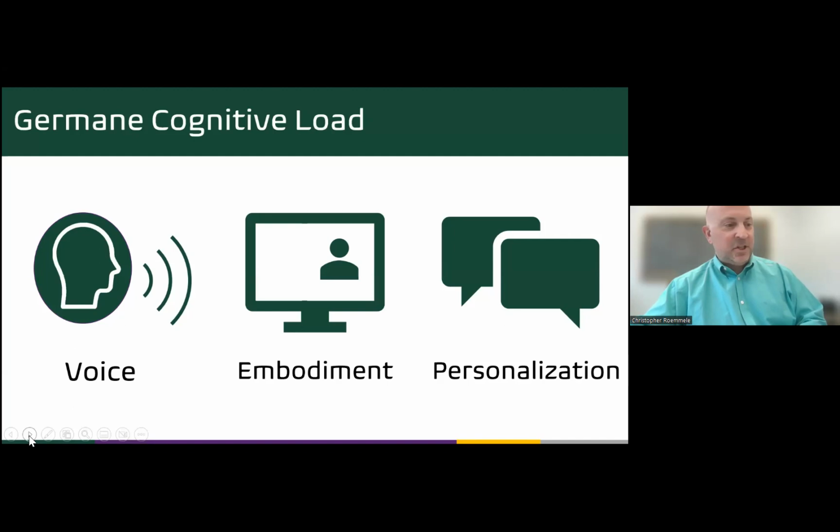And the personalization, again, the conversational, colloquial talking style. I was a middle school and high school classroom teacher for 15 years. So relating it in a conversational style rather than a very technical, disaffected talk was important to maintain student interest.